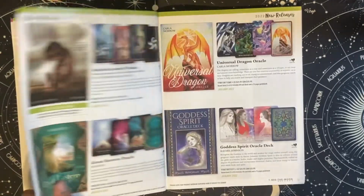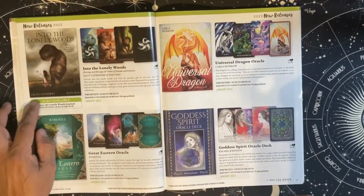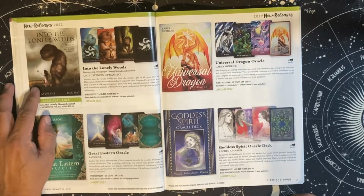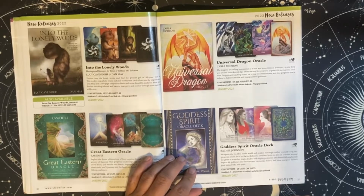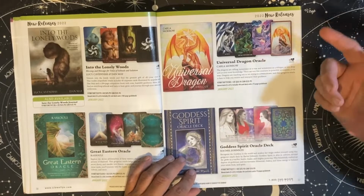No, neither of those. Into the Lonely Woods. This looks really interesting. I know it's been out. It reminds me of Where the Wild Things Are. Create Eastern Oracle. Nope. So this is the one I would get. Yeah, I get the Dragon Oracle here. But like I said, I'm good on dragons right now.